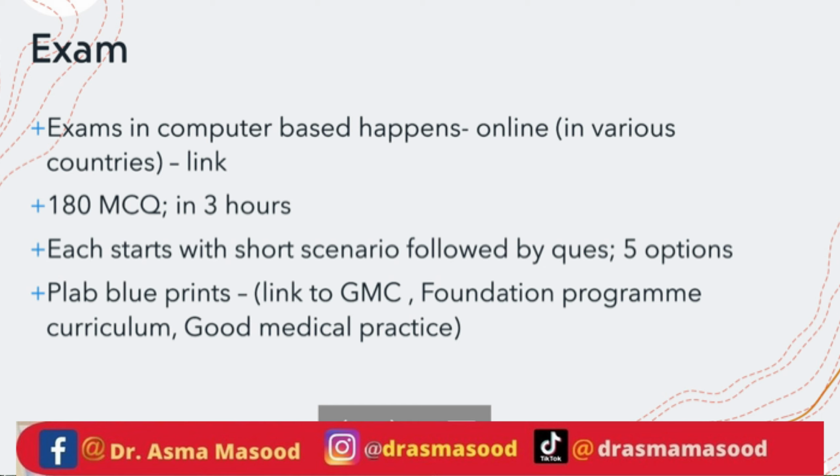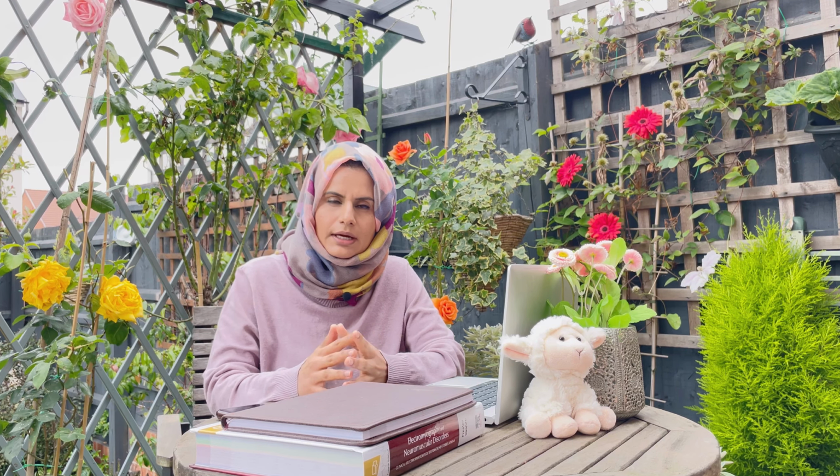GMC has given extensive material to prepare for the PLAb exam. Most important are the PLAb blueprint, the foundation program curriculum and Good Medical Practice. So overall PLAb 1 is a very easy exam because it is at the level of a senior house officer. It checks your knowledge, practical scenarios, interpersonal skills, and then it can be taken in your home country, with various slots and locations.